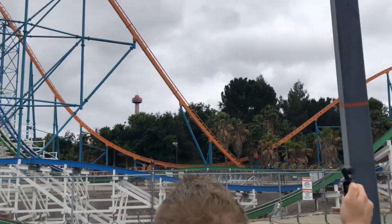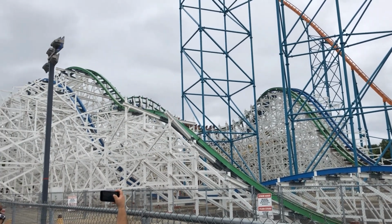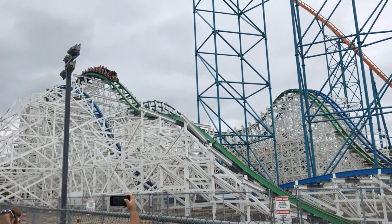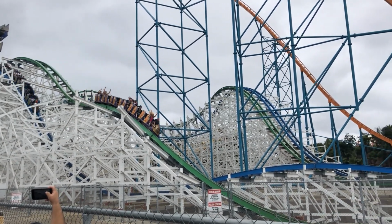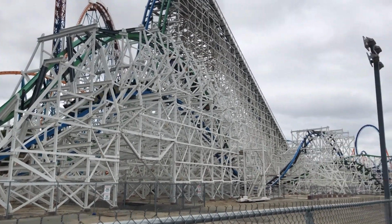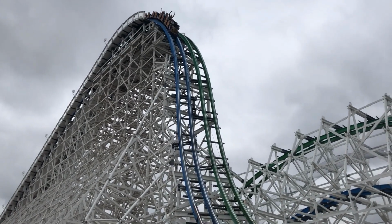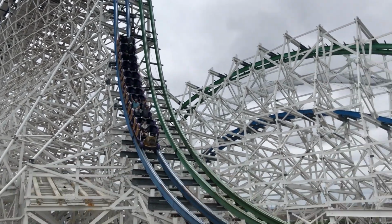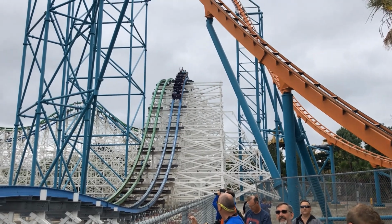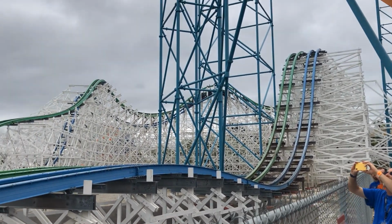There's amazing ejector airtime, floater airtime, pretty much your regular airtime as well, pretty much anything airtime you want. It's an airtime machine, ladies and gentlemen. It's got a couple great inversions on it as well. And the best part of all, you get to go twice. Yes, this is a Mobius loop coaster, so when you go up the lift hill, you're going to be the other one dueling. So you go first on the blue track, then on the green track.